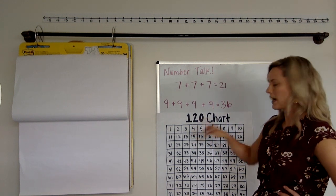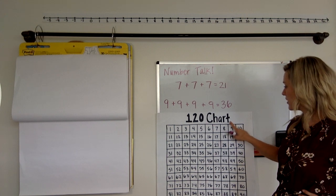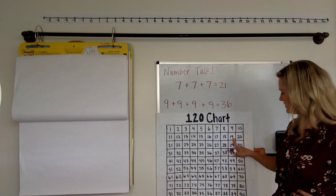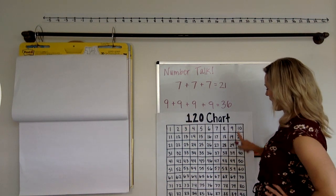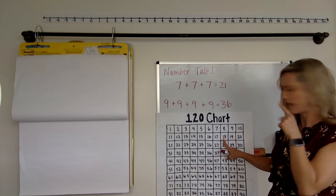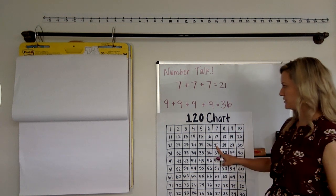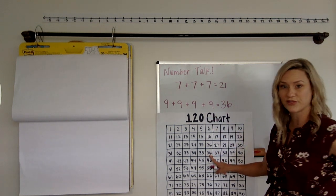Okay, so I'm going to guess some of you may have used the 120 chart because if you start at 9 and you go down 1 row, you've added 10. But we're just supposed to add 9. So my guess is you probably added 10 and then went there. Did I get it right? And then maybe you added another 9, but you did a hop of 10 first and then you took 1 away. And then maybe you did it again. Did you take a hop of 10 and then take 1 away and then you landed on 36?